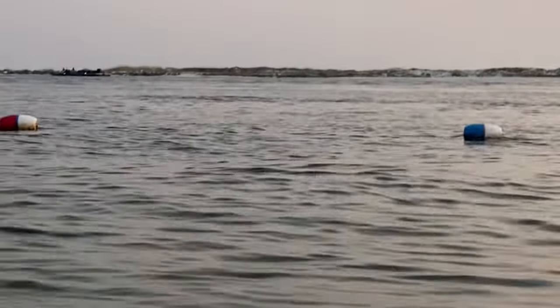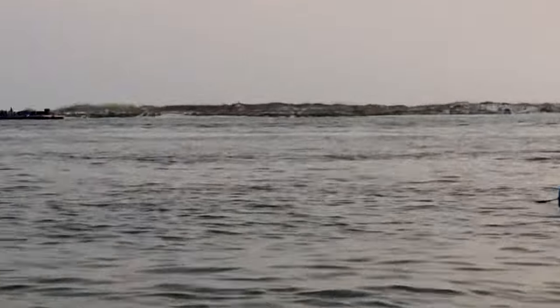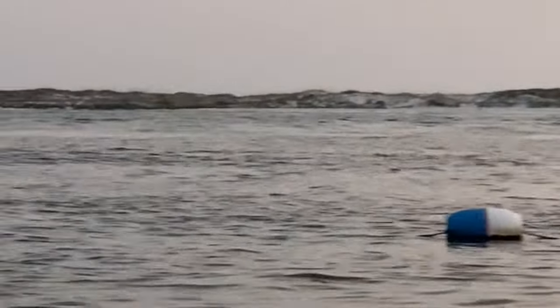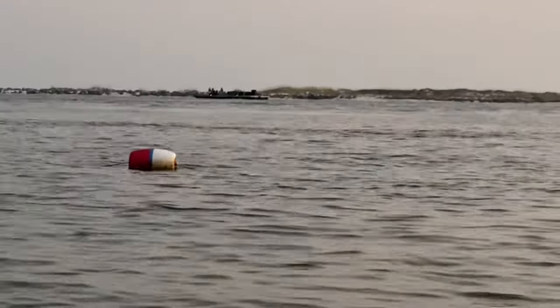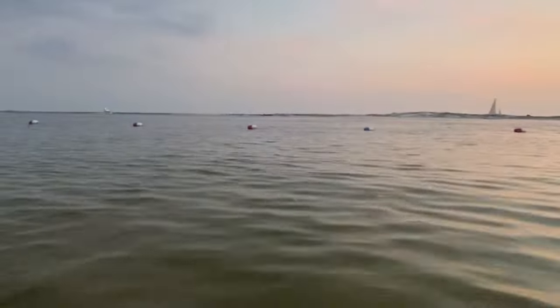Somewhere, I can't even see it anymore. There's a barge over there. Anybody see a barge? I can see it perfectly. There it is. Okay. I can see it perfectly clearly, but I can't see it through this phone. Anyway, that's where they shoot the fireworks up from.